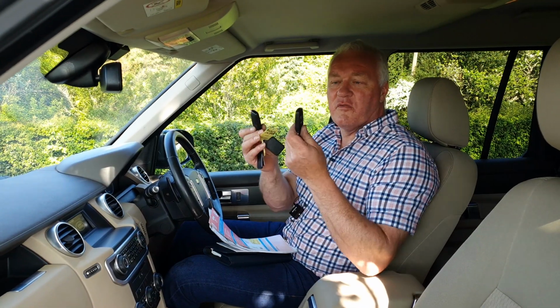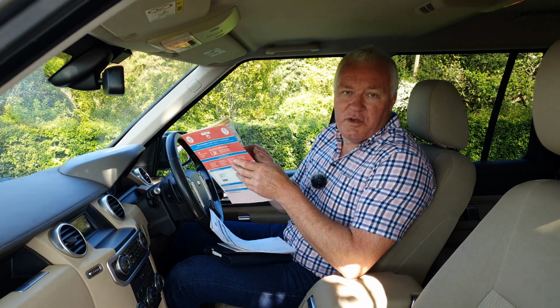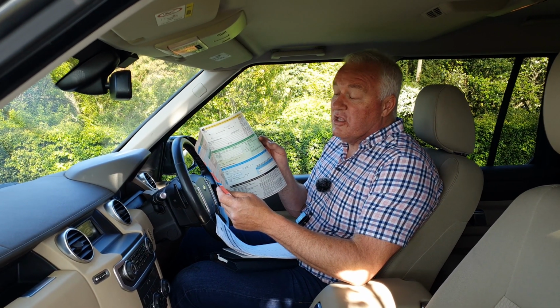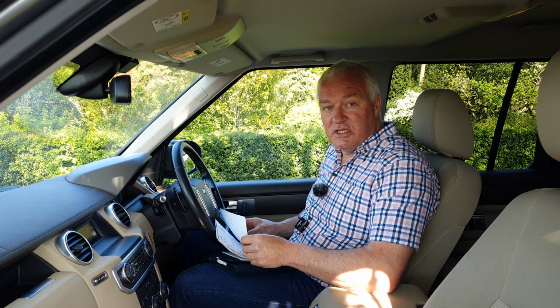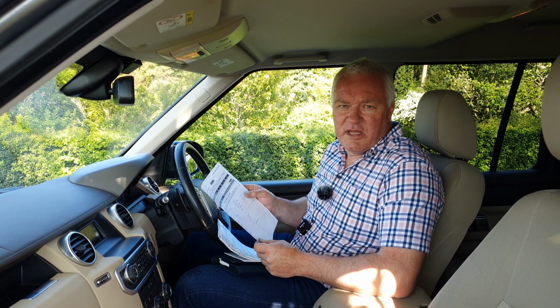We're in possession of both remote keys. They're both in as new condition, not falling apart, and they both have good batteries. I can tell you it's a one owner from new car, registered on the 20th of March 2015. It's the Discovery SE SDV6. The car is only 213 grams per kilometre, which means this particular car, being a 2015 and onwards, it's only £315 a year to tax, which is a refreshing change because the older cars are £570 a year.